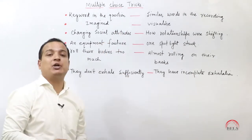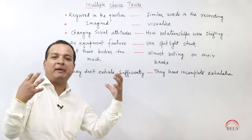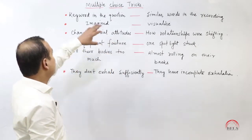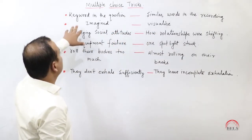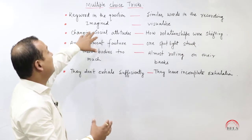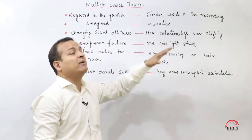These synonyms can change the meaning. So make sure, guys, that a word which they speak in the recording part may be different from the similar word in the question. How that is, I have mentioned here. The first one: keyword in the question, similar words in the recording. For example, in the question it can be imagined, but in the recording, the word can be visualized.